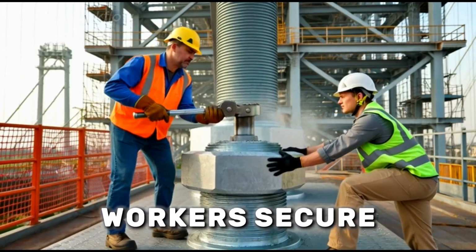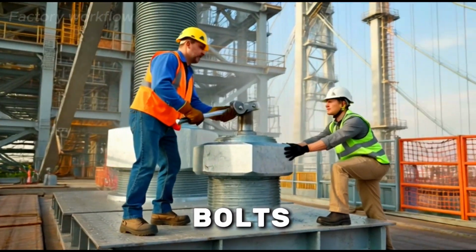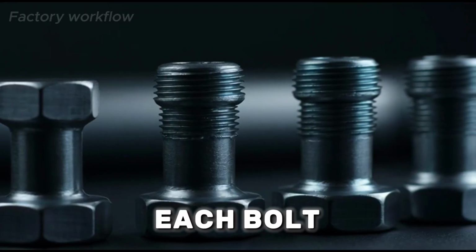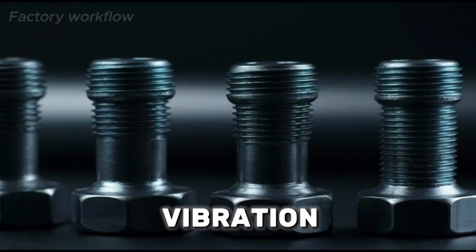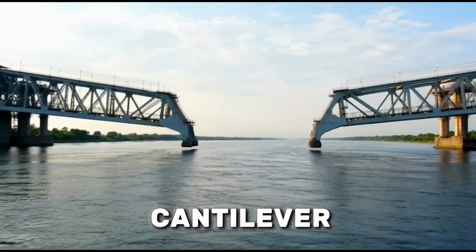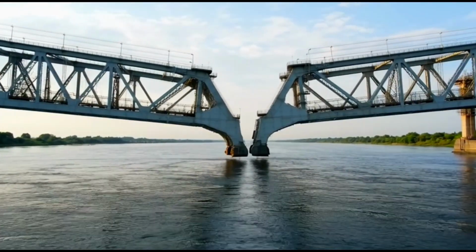Workers secure the tower and deck together by tightening enormous structural bolts. Each bolt is specially engineered to withstand extreme loads and constant vibration. The bridge's cantilever arms slowly begin extending out over the river from both sides.